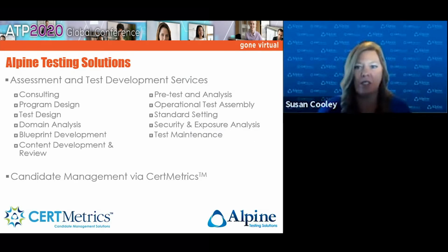Alpine Testing Solutions has two sides of the business, professional consulting and software development. As you can see from this slide, we offer everything from consulting, program and test development, security, all the way through to exam maintenance. We have a proprietary candidate management system called CertMetrics.